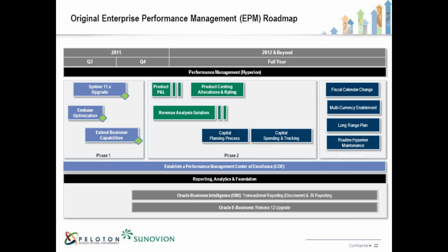So this just gave us the tool to be able to have those conversations. In addition to that, you can see on the bottom, this was really an enterprise-wide roadmap. So we wanted to keep in mind the idea of bringing in OBI, so beginning to work on dashboards. We also knew that there were some organizational initiatives to do an e-business suite upgrade. So keeping that in mind, knowing that resources would be stretched across the organization for these different initiatives, we wanted to keep those on the roadmap.